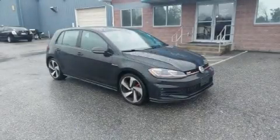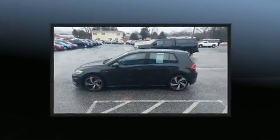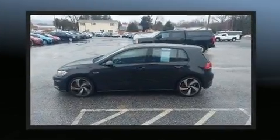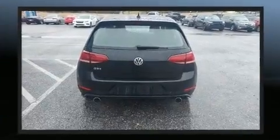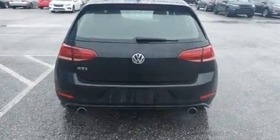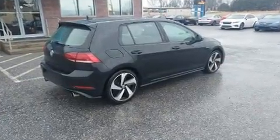Here's a great deal on a 2018 Volkswagen Golf GTI. This four-door, five-passenger hatchback still has less than 90,000 miles. It features a standard transmission, front-wheel drive, and a 2-liter four-cylinder engine. A turbocharger further enhances performance while also preserving fuel economy.